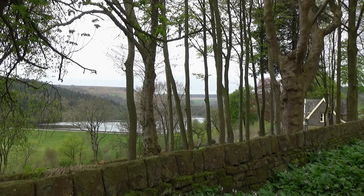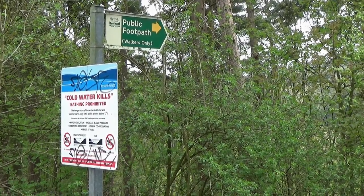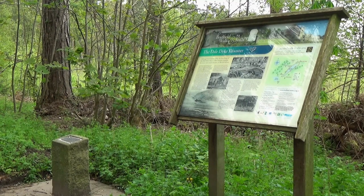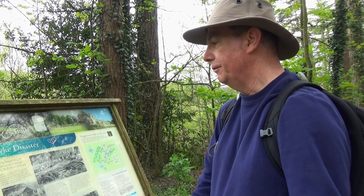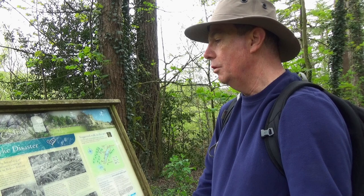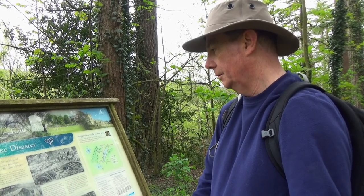Just under half a mile, I turned right down a track at a public footpath sign. The Dale Dyke disaster. Although little known today, the breaching of the Dale Dyke Dam in 1864 remains amongst the worst man-made disasters in British history. Wow. Well, I won't try and read all this now, so when I get to the reservoir itself in a bit, I'll be able to talk about it then.